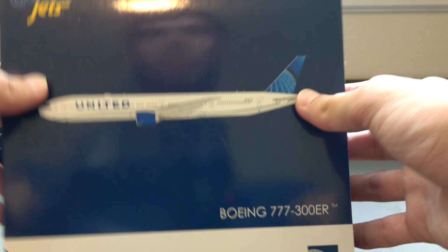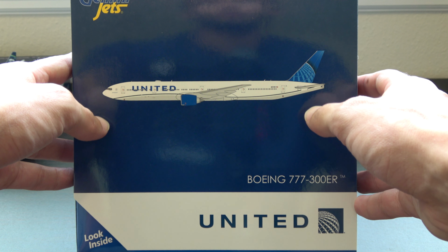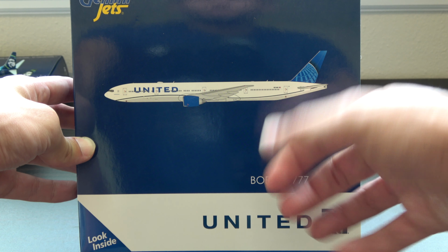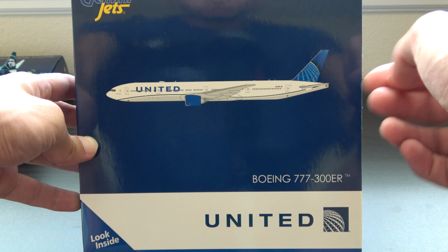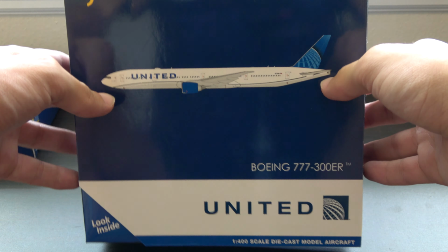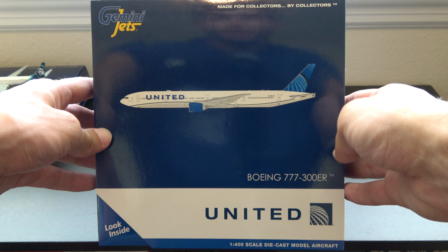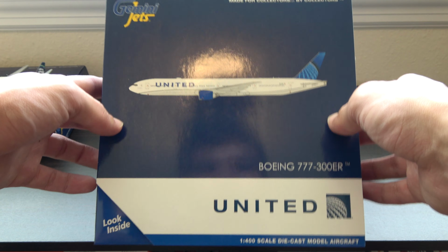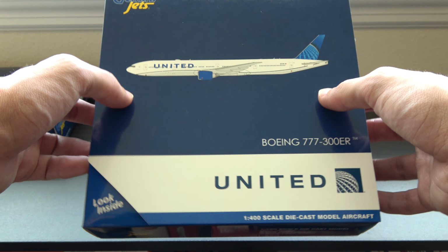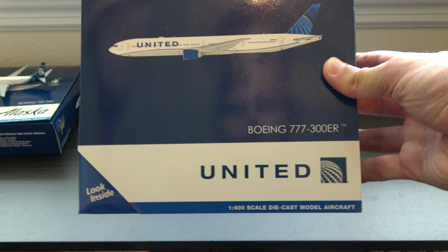So I saw that Gemini Jets had released a United 777-300ER in the old livery, but the registration was wrong. So I said, well, I know they have quite a few now in the new livery, might as well just wait and buy one when they release a new one. And sure enough, for August, they released this, so I had to pick this up. Right now at LA, they use it, I believe, to go to Frankfurt. I know in the past it's gone to Heathrow. Not sure exactly what it's going to be used on going forward, post the whole COVID times, or current times, should I say, in a couple of years, what routes it will be flying out of LA.